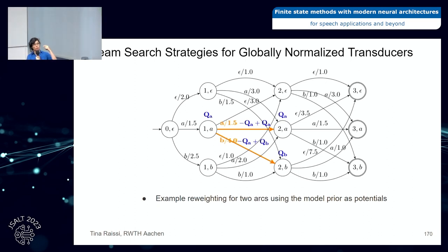So the idea comes from the hybrid HMM model, where you can just estimate the prior by averaging over your data. And here, your model is context-dependent, which means that the averaging will give you an n-gram prior for your observation. Thank you very much.